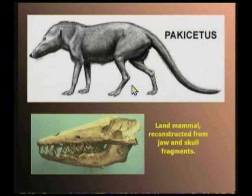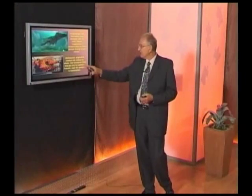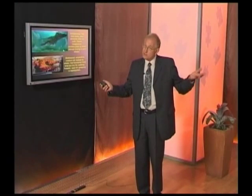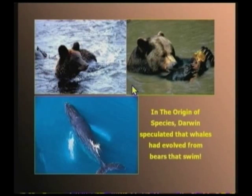So there is no real evidence as to what the whole creature looked like, or whether it swam or whether it didn't swim. Ambulocetus had hind limbs, was obviously able to walk, and it needs very imaginative reconstruction to even attempt linking it with whales. Another creature at the bottom, a Basilosaurus, a serpentine creature, was not related to whales, but is sometimes used as a possible intermediary. These were creatures in their own right, had nothing to do with whales, but there is nothing else left. They will talk about varieties that you have, for example, a shift in the respiratory opening that you find in whales. Well, you have varieties of positions even today. That's natural variability in the gene pool.